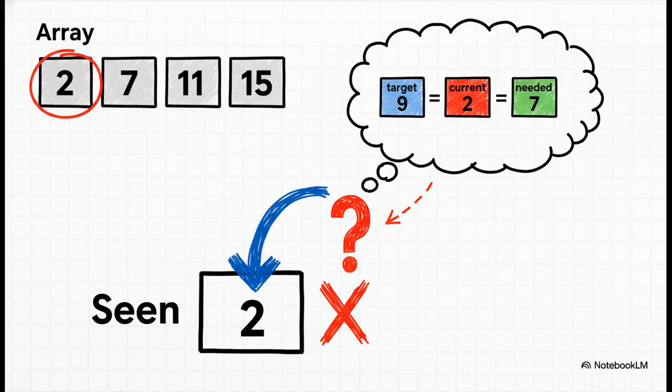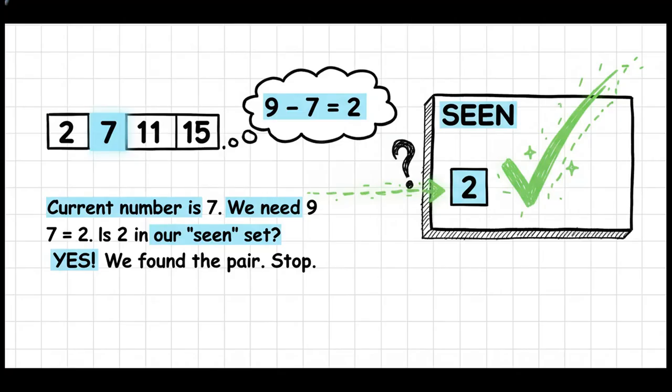We start with the number 2. Our target is 9, so the partner we need is 7. We check our seen box. Is the number 7 in there? Nope, the box is totally empty right now. Okay, no problem. So we just add our current number, 2, to the box so we can remember we've seen it. All right, now we move to the next number in our list, 7.